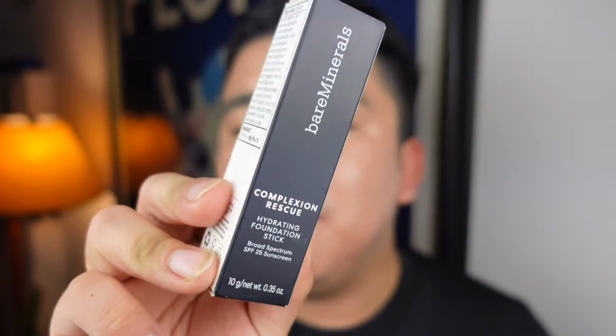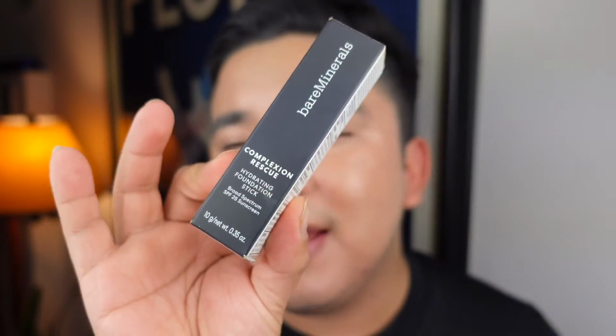I think it was my first complexion product that had sunscreen in it and actually had a lot of skincare in it, so I was super excited. And it's a brand that I really like, and they use a lot of minerals. So if you don't know what it is by now, let me tell you. The product I'm talking about that's very versatile and so lovely is the Bareminerals Complexion Rescue Foundation Stick, SPF 25.